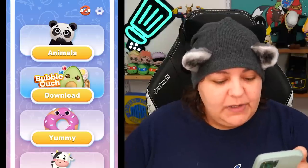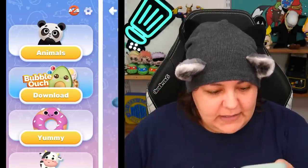And then we have animals, we have, okay, you can download. There's a bubble ouch, there's the yummy. I don't know what the difference is, but the textures on them look really cute and I really do love the background. You have the kitty cat smushed the face, you have a doggy, you have an upside down meow and woof. There's a parrot. Mouse. It's just cute, basically.